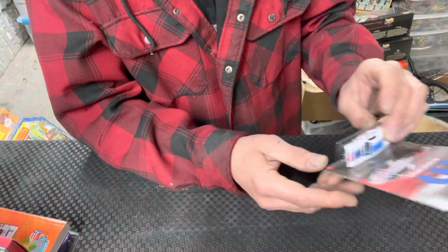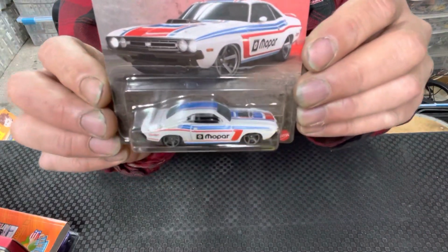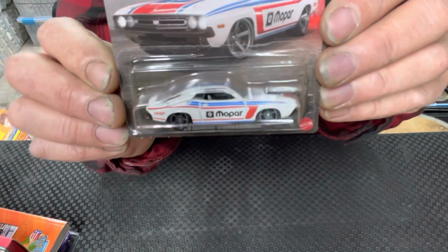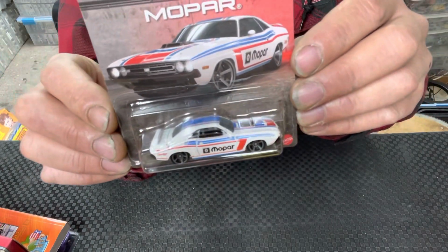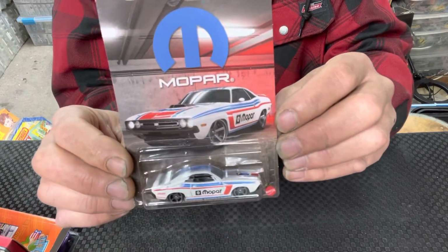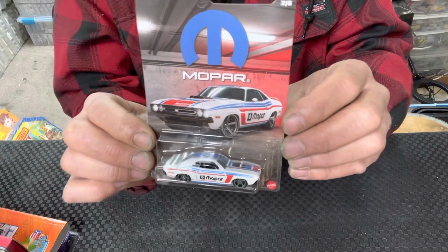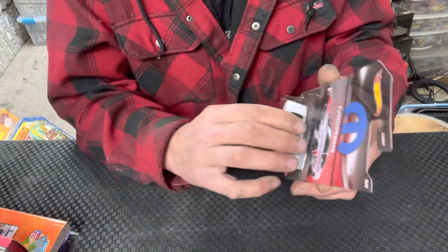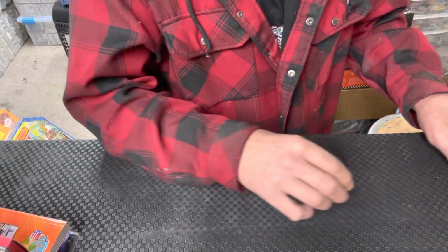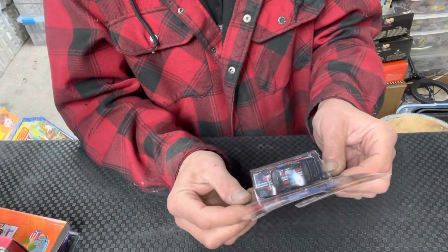Number 2 up is the 71 Dodge Challenger. You can see that. That is number 2 in the series. There are 5 cars in the series. Pretty cool artwork. Up next, number 3. This one, I don't care too much for, but I'm sure the younger guys do.